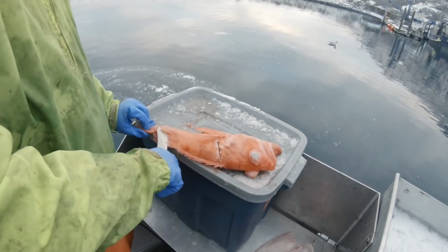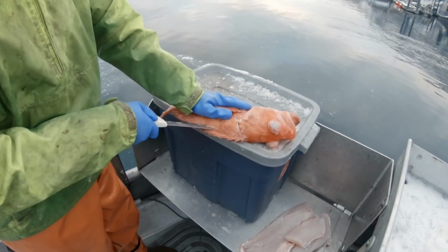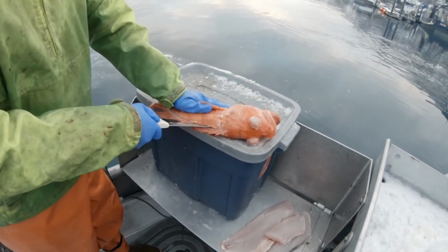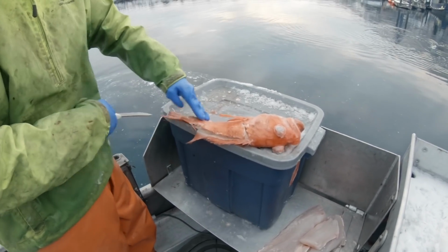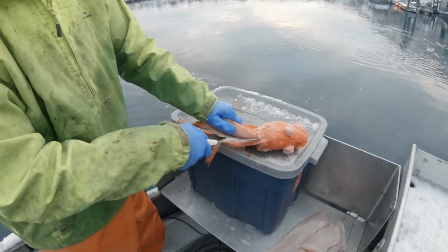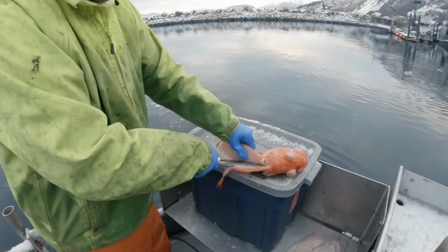Stiff. His small little body doesn't take much to freeze. Nope. I don't know what kind of fish this is. Some sort of rockfish. It's not yellow eye.